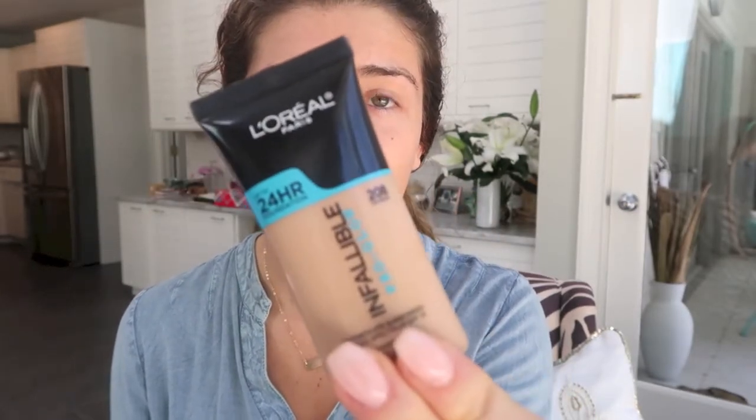So I always use a primer, and then I just got this foundation at a drugstore, the L'Oreal Pro Glow Infallible Foundation, and I just use my fingers right now. I just put it all over, and I rub it in like a moisturizer almost. Okay, so once you've rubbed the foundation all the way in, I move on to concealer.